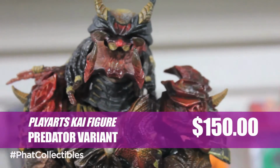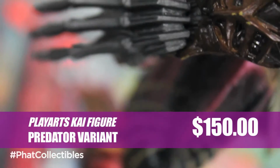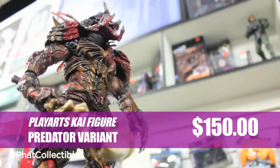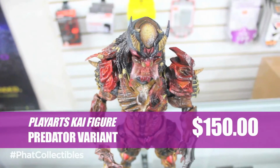This variant Predator figure features a wide variety of accessories, includes display stand and interchangeable hand parts. This Predator variant comes from PlayArt's Kai Action Figures. Give him a good home for only $150.